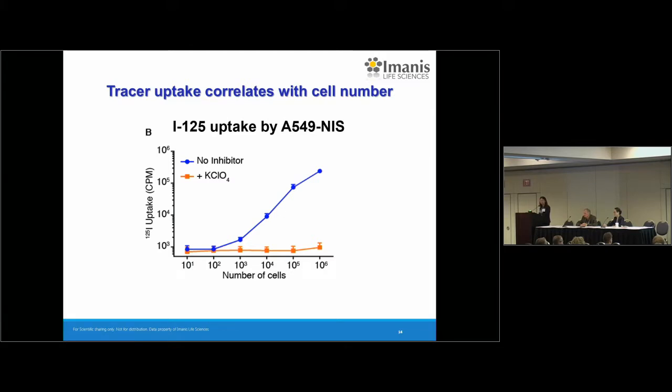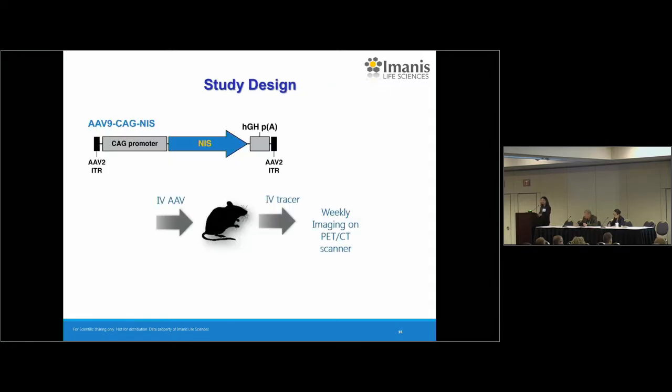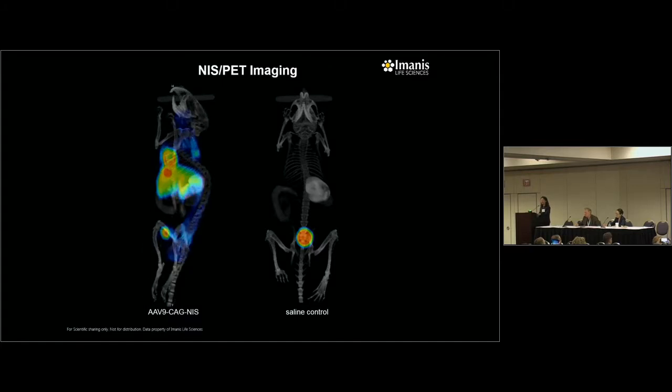So first of all, we want to express to everyone that the uptake of the radiotracer is correlated to the cell number. The NIS is expressed by the transduced cell, and when you add radioisotope, it will take up the iodine or whatever tracer you are using, and as you increase the cell number, the CPM, counts per minute, increases, as does in vivo. This study design is quite simple. AAV9 under a KEG promoter driving NIS is given IV to a mouse, and when the animal is to be imaged, the tracer is given intravenously, either a SPECT or PET tracer, and depending on the budget, you can image it as frequently as you like. And in a human, a clinical scan is a few thousand dollars.